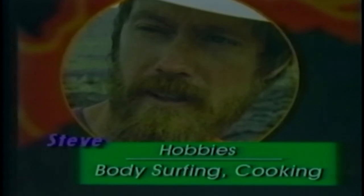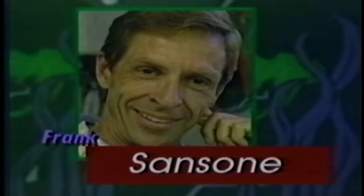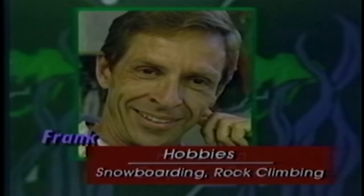Dr. Maddox is kind of a resident expert on the moods of this volcano. He's been walking these fields as a scientist, a park ranger, and an educator. Dr. Sansone has a special interest in the ocean around this island. He's even gone scuba diving in the middle of an eruption. Steve and Frank are going to teach you a lot about volcanoes.